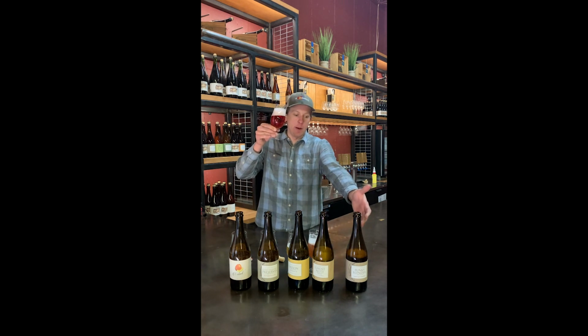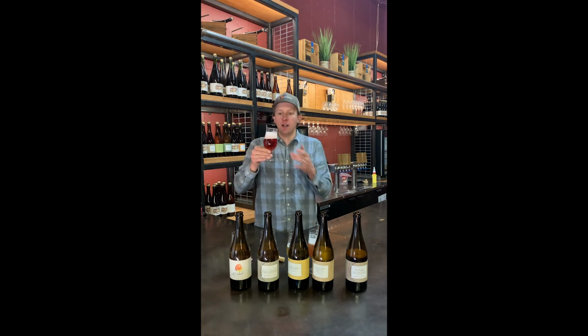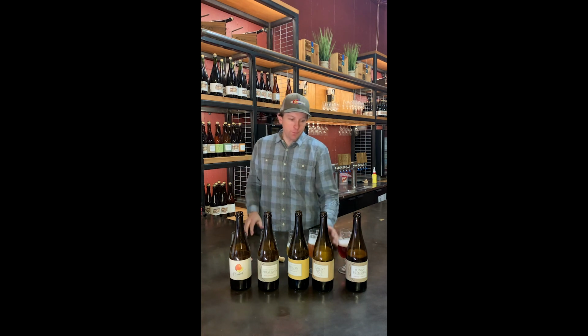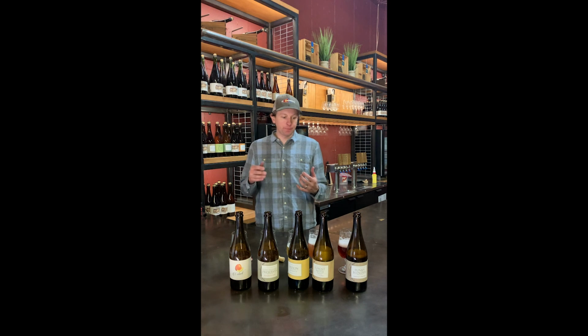Since this has been packaged since May, it's got some amazing clarity, and the foam stability that I always gush over. It's berries in the nose, mostly raspberries, a little bit of blueberries in the back end, but mostly raspberries. Tart, refreshing, full-bodied. I think the age on some of these beers, by releasing it after 3 or 4 months, only helps it. It's fun when we get to cellar them a little bit longer than some of the other ones. So big fan of this one as well.